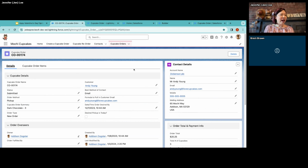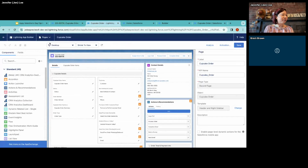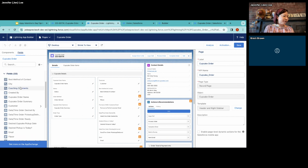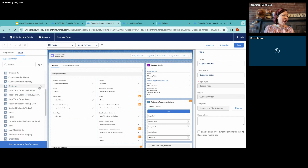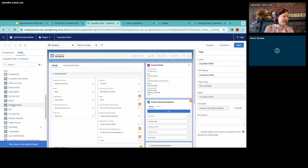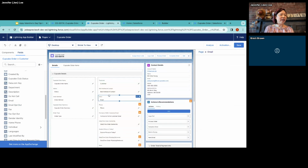But with the new enhancement with cross object fields, I can now go into Lightning App Builder in the cupcake order page, and I could go into fields. And I could locate that object. So customer is an object, and I could locate that field and drag it onto the canvas, and it's there, right? That's all I needed to do.